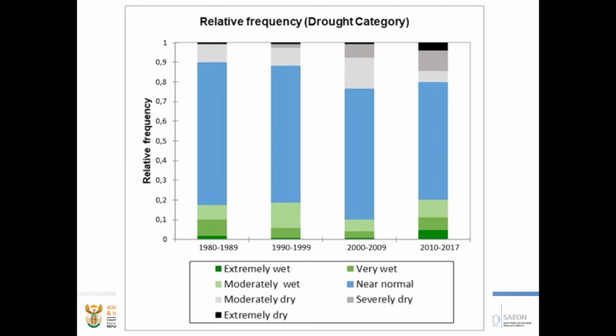We've not only been looking at the streamflow and rainfall, but at other aspects, and what we've got here is the standardized precipitation index, looking at the droughts. These are 1980 to 89, so we've got 4 periods of 10 years each, and what you can see is the near normal conditions are occurring far less frequently, and your extremes are expanding on both ends. So we're getting more wet and more dry.